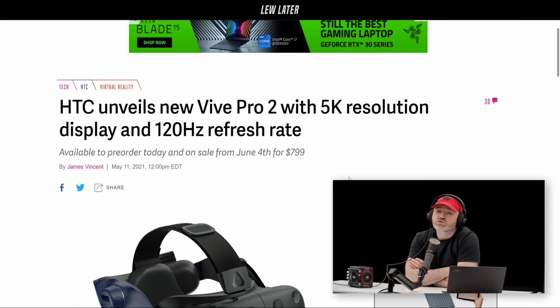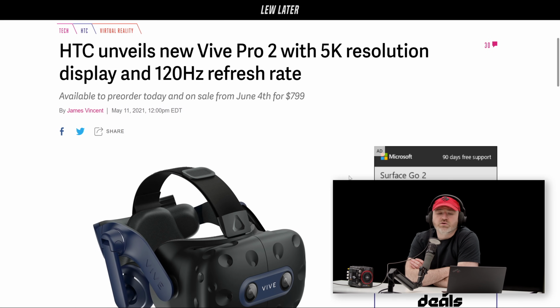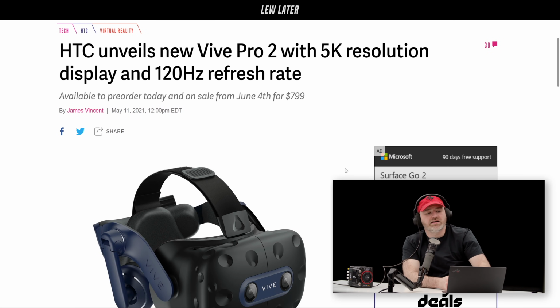HTC is putting out a new Vive Pro 2, and you're a big VR guy, Will, so I thought you might want to check this out. 5K resolution and 120 hertz refresh rate. It also has a wider field of view. They say they basically defeated the screen door effect. I don't know if you ever suffered or noticed such a thing on your VR headsets.